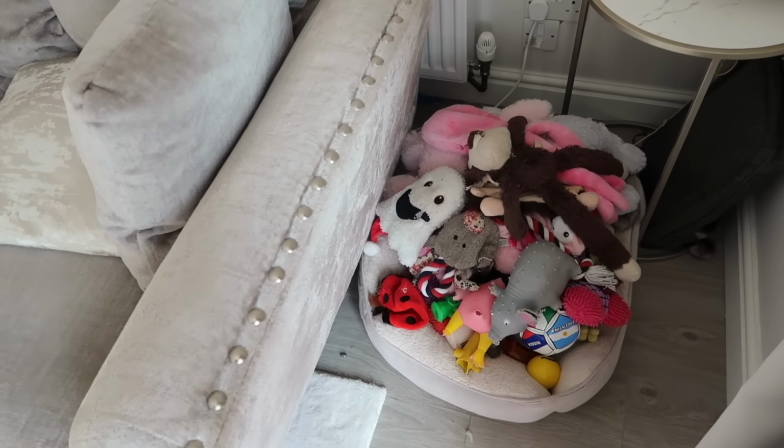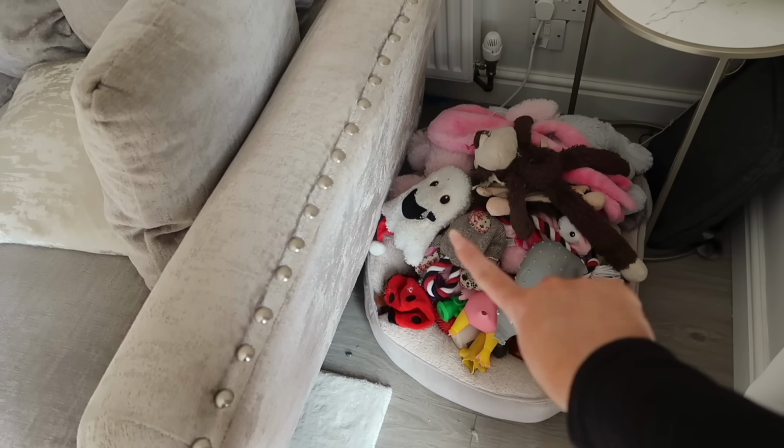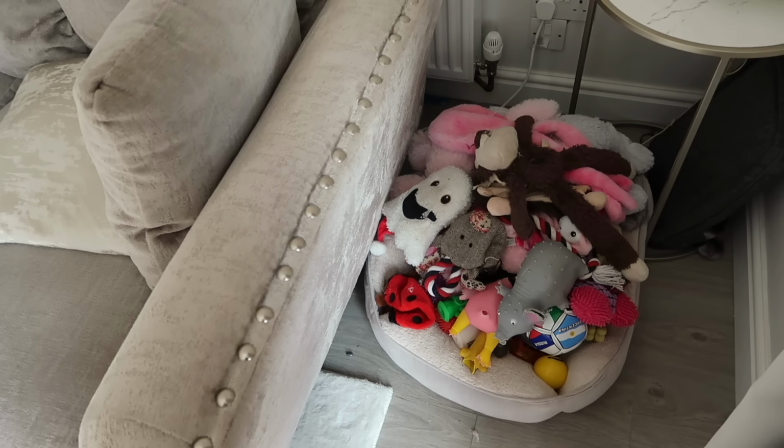I'll probably do another condensed version another day, but I need to see, out of these, which ones are her favourites. That ghost, I don't think she even plays with it, but it's still full, so I might as well keep it. But anyway, we'll stop there. I really wanted to get rid of Mr. Elephant, but I feel guilty because she clearly loves him.